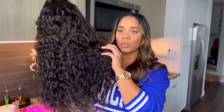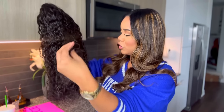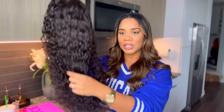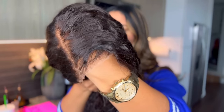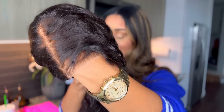Ooh, girl, look at this. It's so cute. I like it. Look at the bounce. Look at the sheen on it. It looks so good. Off the top, I love the texture of this hair. And again, this is a glueless wig, so you do not have to do any application on the wig. And as you can see here, baby, it is called Bye Bye Knotless for a reason. They come pre-bleached, pre-plucked, and the hairline looks fairly good as well.